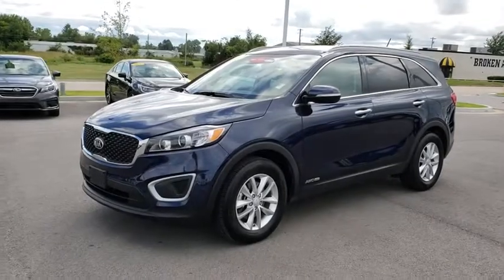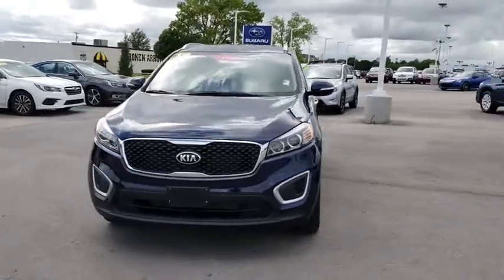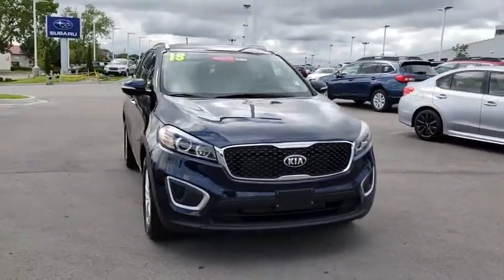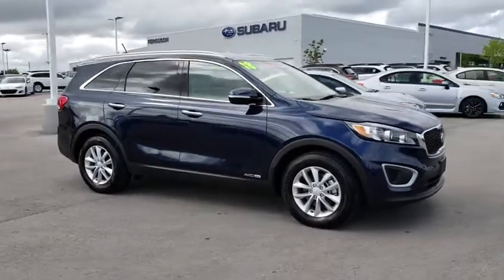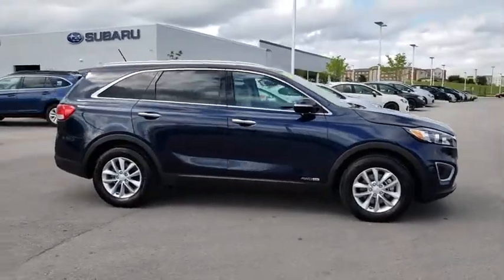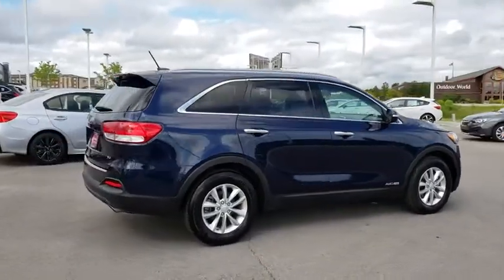2018 Kia Sorento. The Kia Sorento is a comfortable riding, powerful compact SUV loaded with impressive standard features. Take one look at its stylish, sleek design and you'll want to cross over to a Sorento. This vehicle has less than 7,000 miles. Here are some of this vehicle's great options.